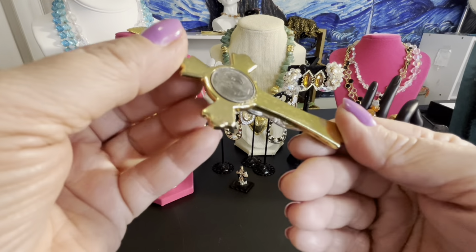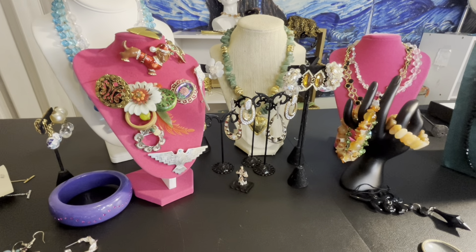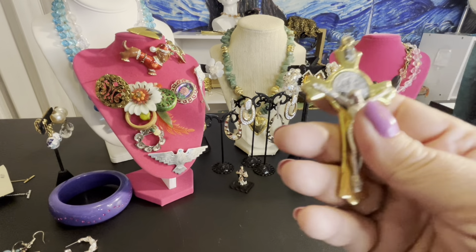So I'm gonna make sure that this isn't gold. I didn't test it yet. I did test a couple things, but this I didn't. And the coin, I don't know. It's probably silver, it's my guess. I'm not sure. I'll test that out. But this I have to test.